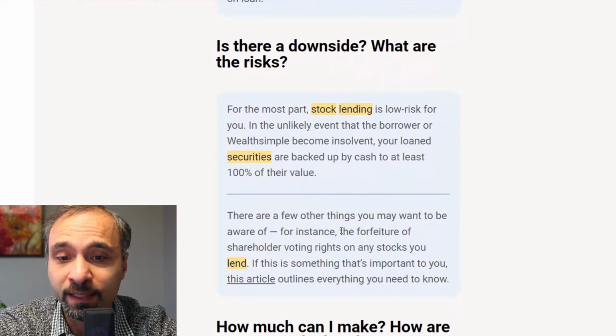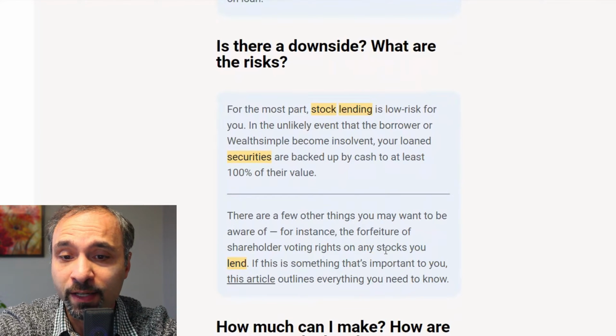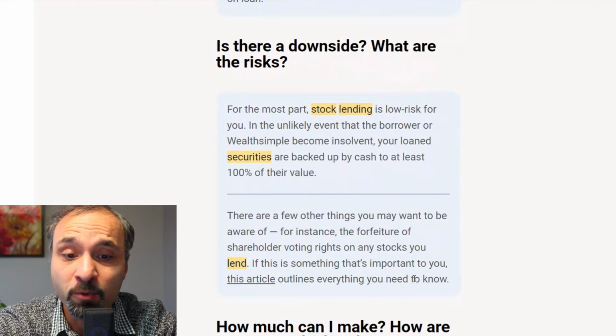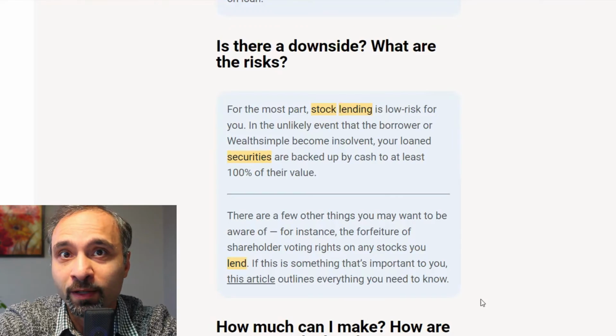The first one is the forfeiture of shareholders' voting rights, as I touched on earlier, on any stocks you lend. If this is something that's important to you, then you might want to reconsider whether you want to lend out your shares. For our case, as I talked about, we are lending out shares of XEQT, which is an ETF consisting of over 9,000 stocks. There's really no voting rights associated with our ETFs, so it won't really matter whatsoever for us.